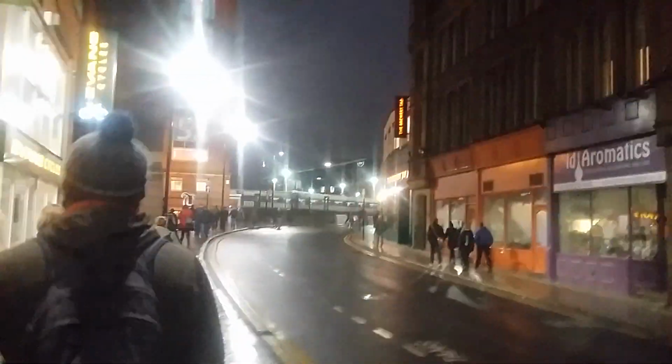Yep, I can see the Azuma train. And here it is. I've got to be careful because the floor is slippery. Right? So, yeah. That's the Azuma. That's good. Going towards it.